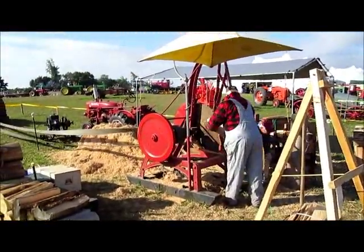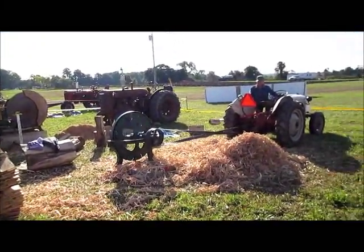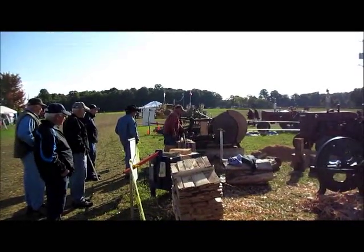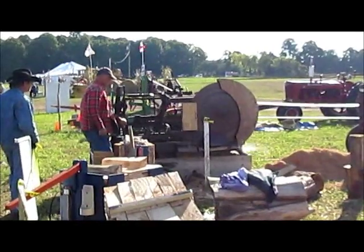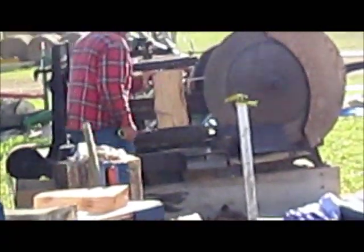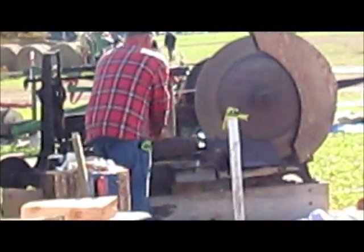Big old saw blade there. Got another single saw with an old 8-amp fork, W6 McCormick Deering. This one's a little bit newer design, I think. See, that's how you saw shingles back in the day. They used to use a lot of wood shingles. Flipping the log around now.